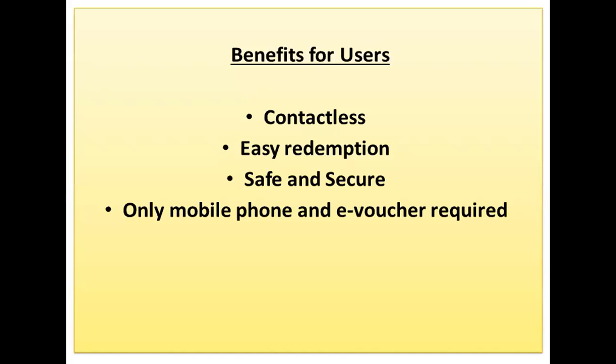Now, what are the benefits for the users? It is a contactless one because you are not carrying any money. There is no physical contact between you and the shopper or the hospital, because the transaction is done through the process of scanning. So therefore, it is completely contactless, and it is very helpful in times of the COVID pandemic. Easy redemption is possible, safe and secure, and you need to have only one mobile phone and an e-voucher. So if you have a mobile phone and an e-voucher, then you can do all transactions.